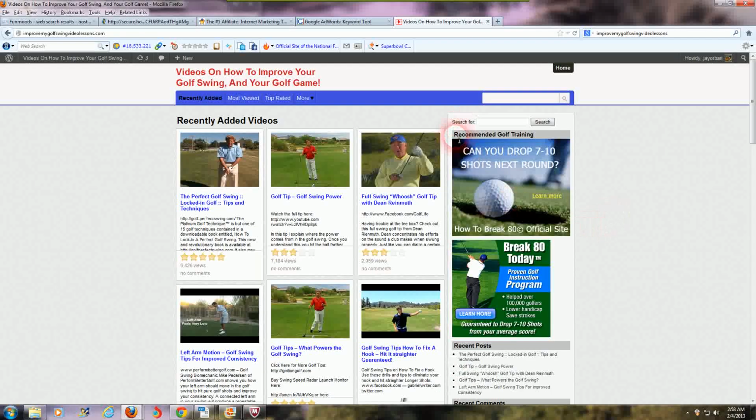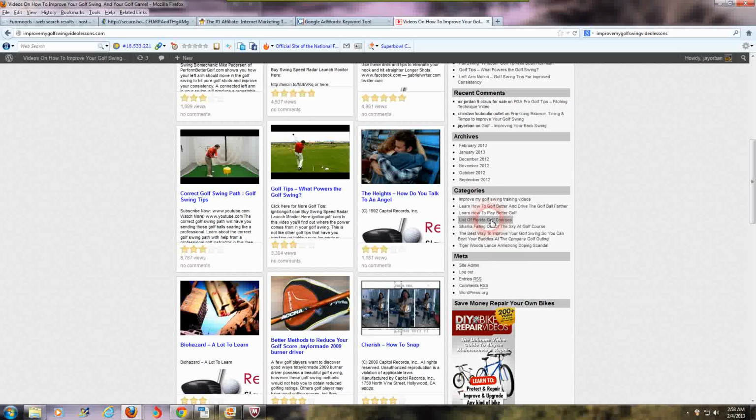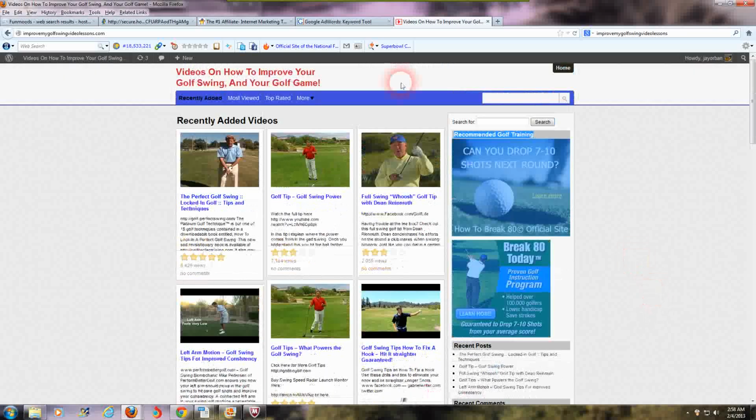That's how my blog's set up. That's what I'm dragging over there. I'm designing this side, and that's all you're going to be doing, all your widgets. And all widgets are free.